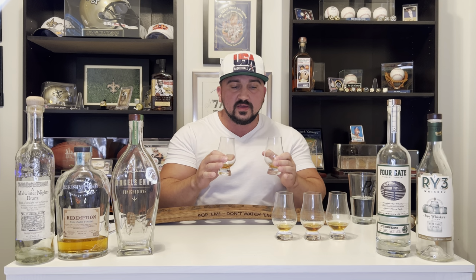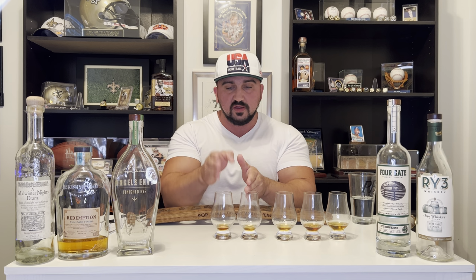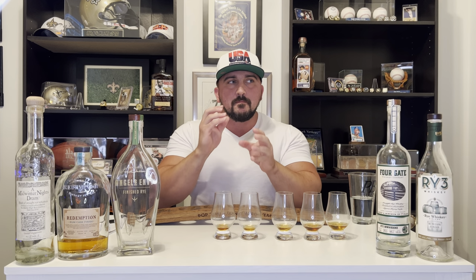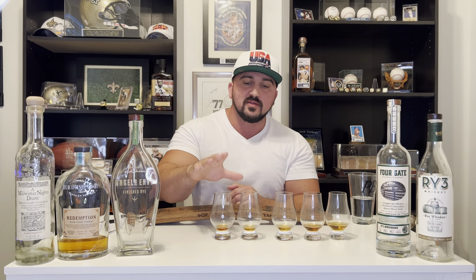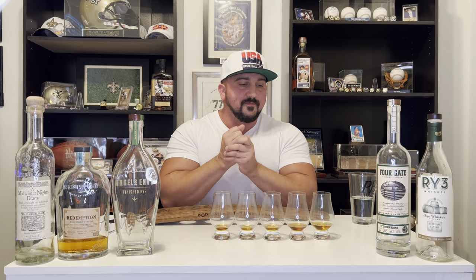These are two very, very good ryes in the blind. You gotta understand that when I talk about a whiskey, when I'm doing a blind, it stood out. That's going to be your winner. But the only thing that differentiated this one from this one was the mouthfeel and that finish. This one just dissipated a little shorter, and the mouthfeel was just a little watery. Not watery, but not as mouth coating as this one. So there it is. Let's see the winner of mine.